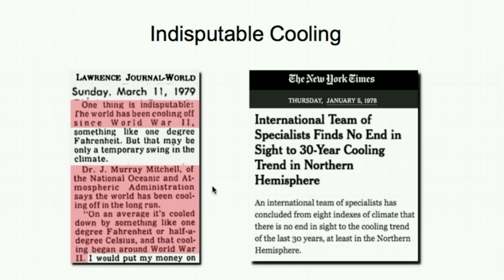Dr. J. Murray Mitchell of the National Oceanic Atmospheric Administration says the world has been cooling off in the long run. On the average, it's cooled down by something like 1 degree Fahrenheit or half a degree Celsius, and that cooling began around World War II. And the New York Times reported no end in sight to the 30-year cooling trend in the Northern Hemisphere.